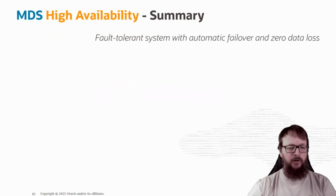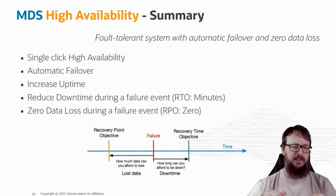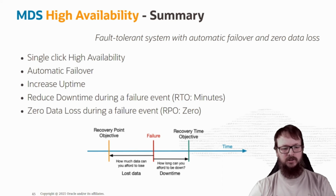So, very fast summary: one single click, automatic failover or manual if you want. This will increase your uptime and reduce your downtime. So RTO is just some minutes. And of course, RPO 0 with group replication, no data loss.